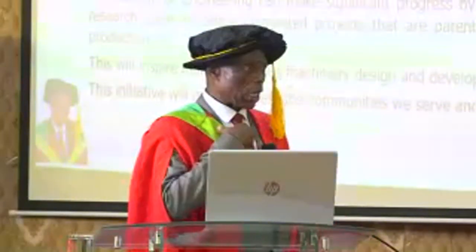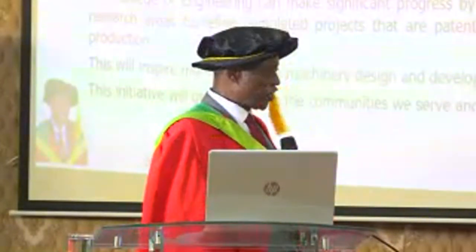We need to believe this. Therefore, I propose presenting some of these energy courses as core courses for agricultural engineering students. I'm just using this as an example of our area of specialization. The College of Engineering completes the progress by sending staff to different research units to identify completed projects that are active, patented, and ready for commercial production.